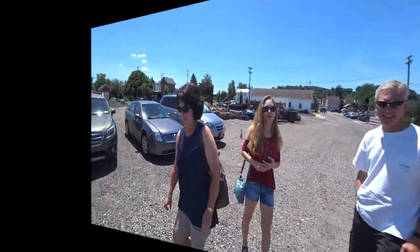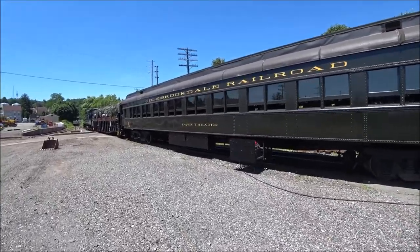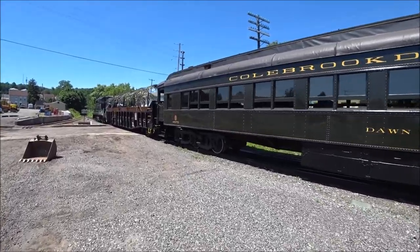So we got the whole crew here, an open car in the front. Decorated very nicely. And the diesel engine that's going to be pulling the train today.